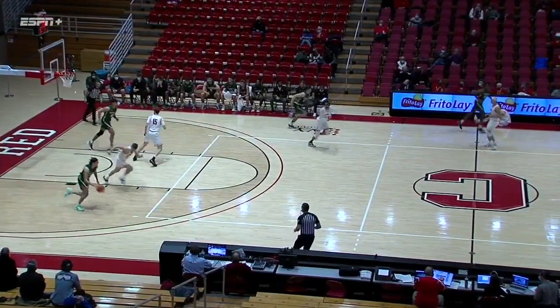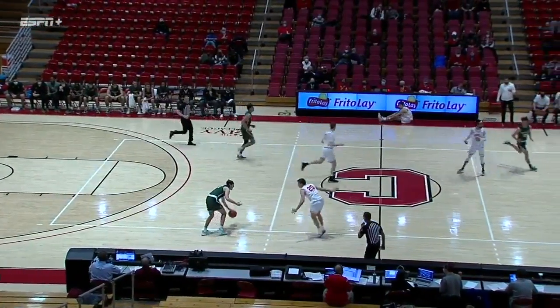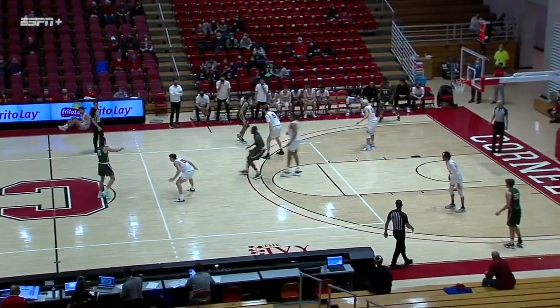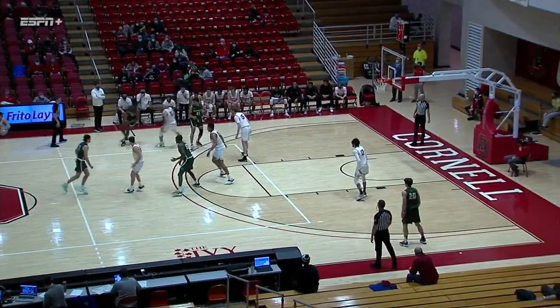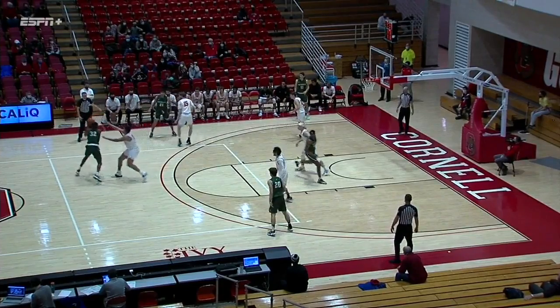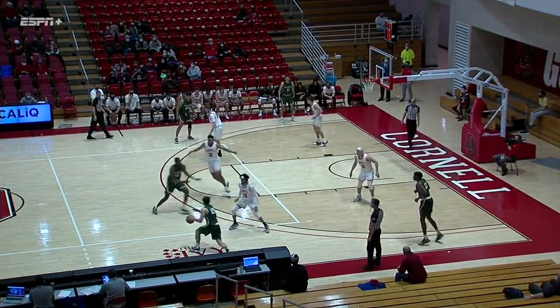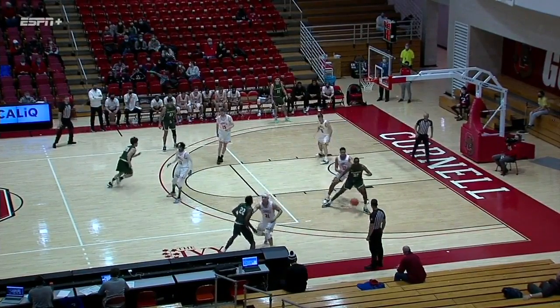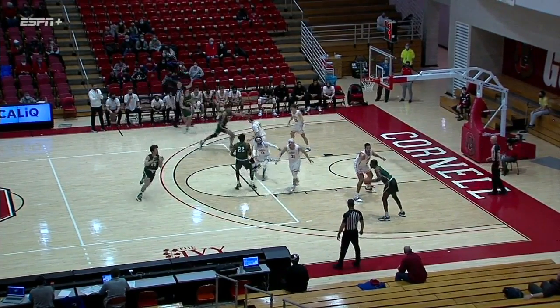Dean Knoll for Cornell, the senior guard, with points 4 and 5 off the bench. Largest lead has been 9. It's 7 right now for the home club as we approach the halfway point of this opening 20 minutes here at snowy Newman Arena here in Ithaca, New York. First Ivy League official game of the head-to-head season in the Ancient Eight.